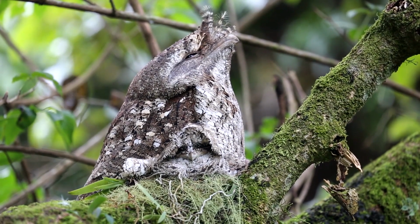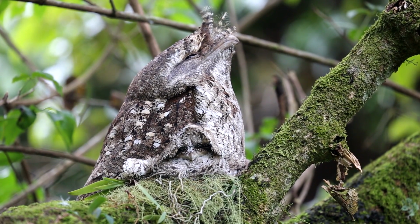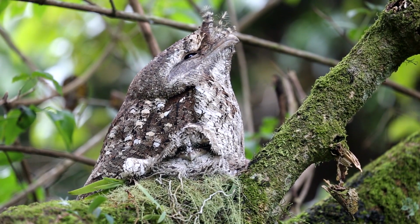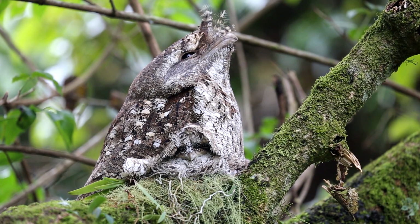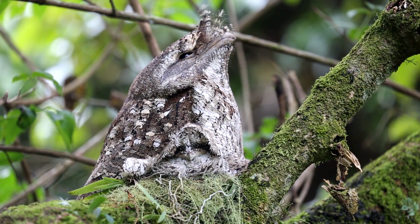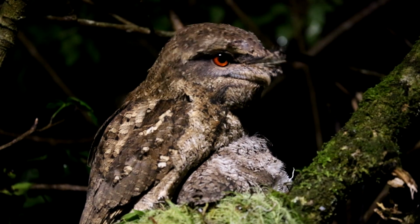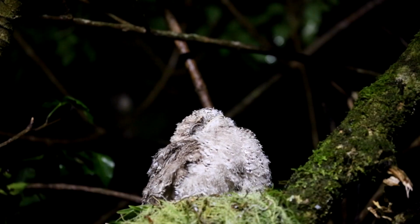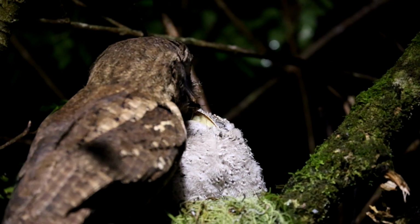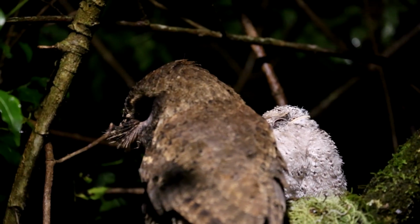So here's some more video capturing life on the nest. During the day, the male stays with the chick, whilst the female roosts nearby. The call of a grey goshawk attracts the attention of the parent frogmouth. As evening turns into night, both parents are involved in feeding the chick. The wet gully provides a bountiful supply of king crickets, which are relished by the young frogmouth.